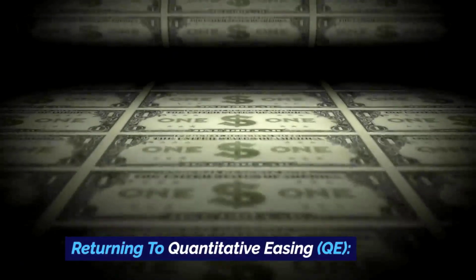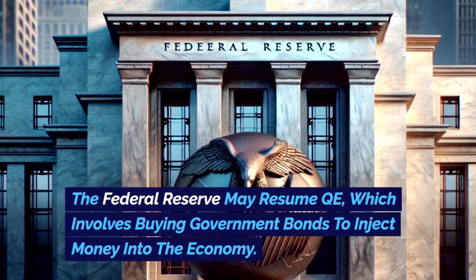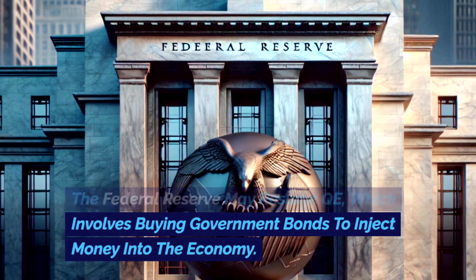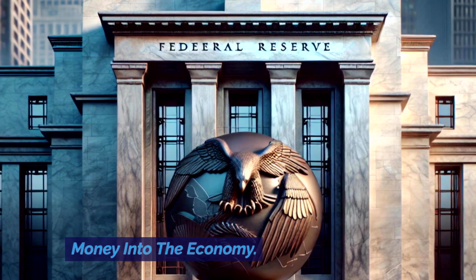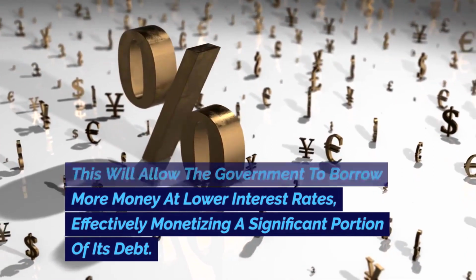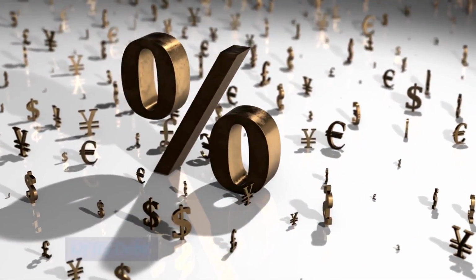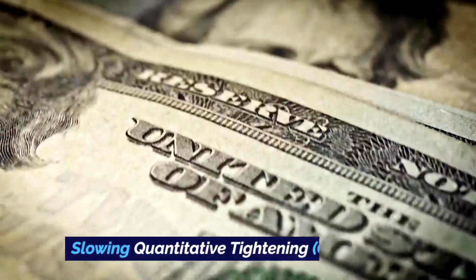2. Returning to quantitative easing, QE. The Federal Reserve may resume QE, which involves buying government bonds to inject money into the economy. This will allow the government to borrow more money at lower interest rates, effectively monetizing a significant portion of its debt.